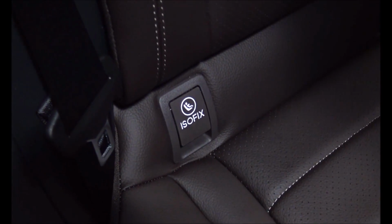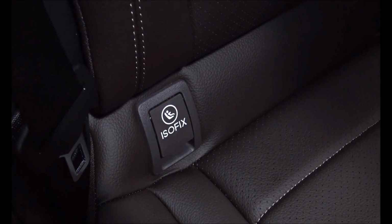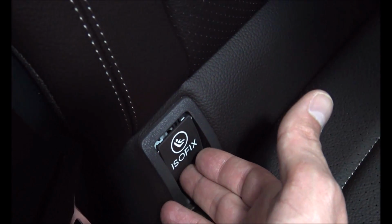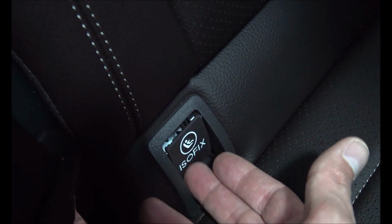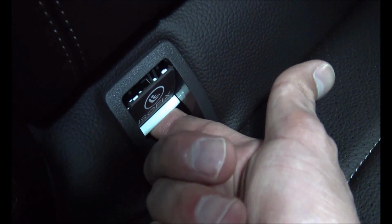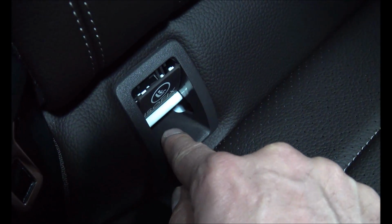Down there in the very corner of the seat, you can see it says ISOFIX, and that is the designation for a safety regulation that is required for child safety seats. Underneath this label is a metal portion that you would hook a child safety seat to. You see that? And that's kind of like into the body of the vehicle. And you have another one there, and then you have two on the other side. So that would accommodate two child safety seats.